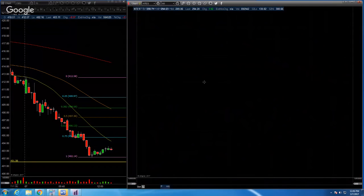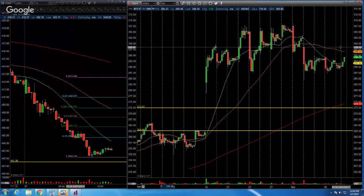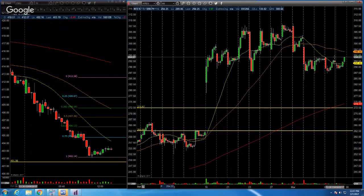Let's look at the 60-minute on this one. Yeah, 60-minute, you've got some resistance at 296.61, so you've got a couple more bucks to go up. You know what? If this thing moves up to maybe 297, 298, I might give it a shot short, just to let you guys know. We'll see. But right now, it's got to get above this area right here. This is pretty big too, the 294.12.